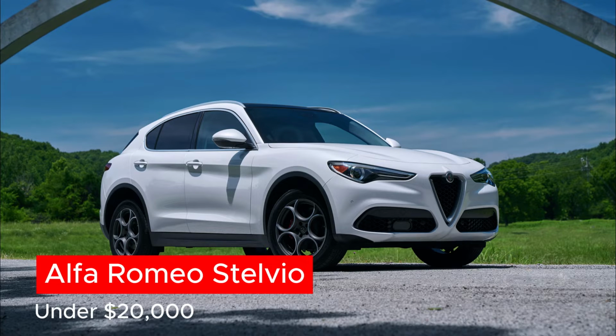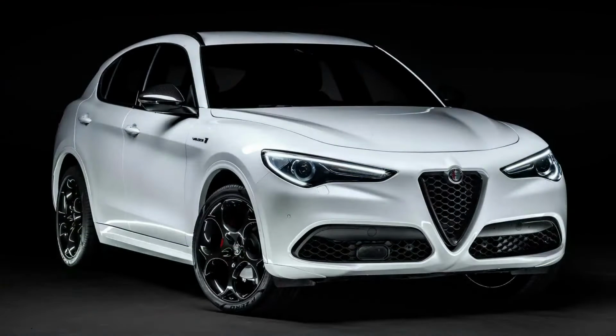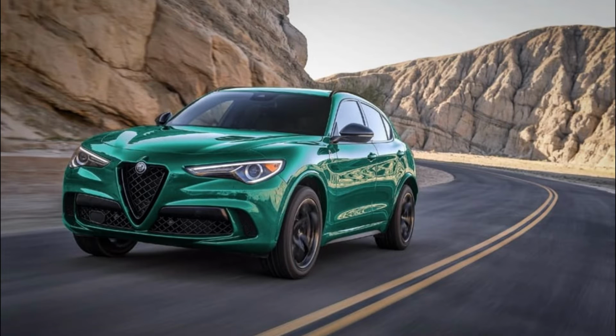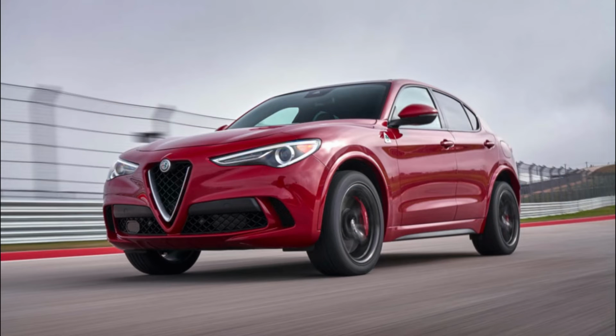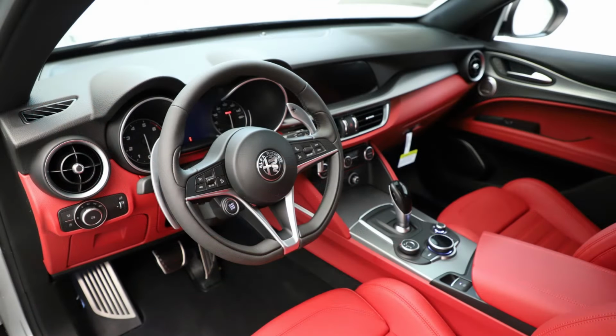The Alfa Romeo Stelvio is a smaller luxury SUV that offers Italian flair, giving it a more exotic aura. The Stelvio can be found on the used market for less than $20,000. This model first went on sale in 2017, and it's only received minor changes since then, so the oldest models still look pretty new, and it definitely stands out from the crowd of X3s and GLCs. With 280 horsepower from a turbocharged 4-cylinder, a lightning-quick 8-speed transmission, and a dynamic multi-link suspension, the Stelvio is arguably the sportiest car on this list.